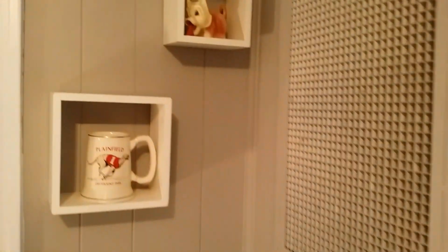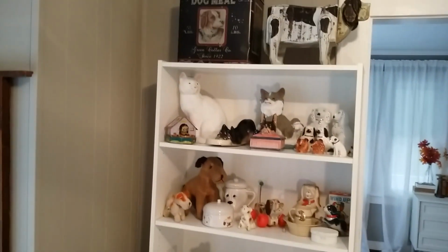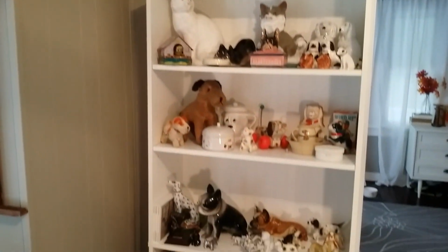Over here in the corner, I kept the little cubby shelves the same. And then I'll spin you guys around. The dog bookshelf all stayed the same as well.